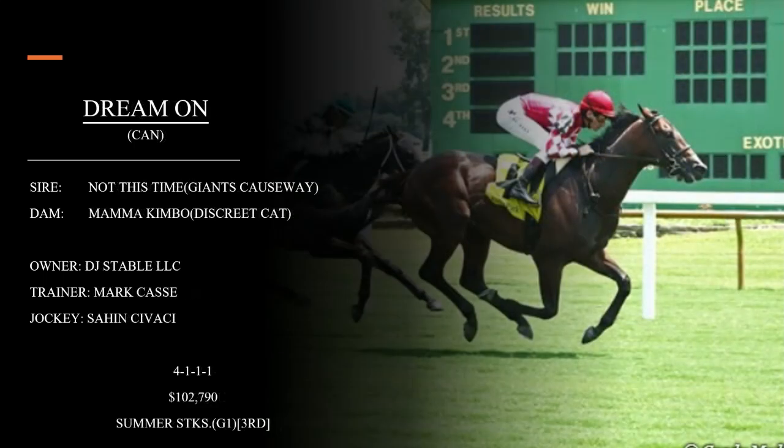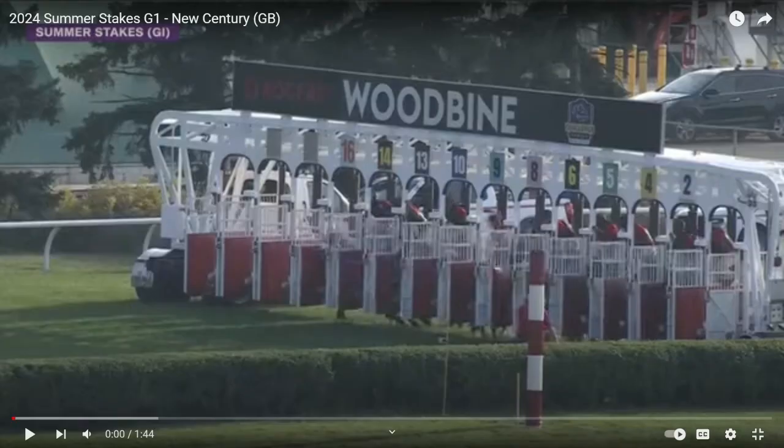And then the third is Dream On, the Canadian horse by Not This Time. A lot of Not This Times in this field, no big surprise. Trained by Mark Casse and Saheen Savachi in the irons. And again, I've mentioned it before, but those of us who play Woodbine know Saheen Savachi's a pretty damn good jockey. So now we're going to take a look at the Summer Stakes.